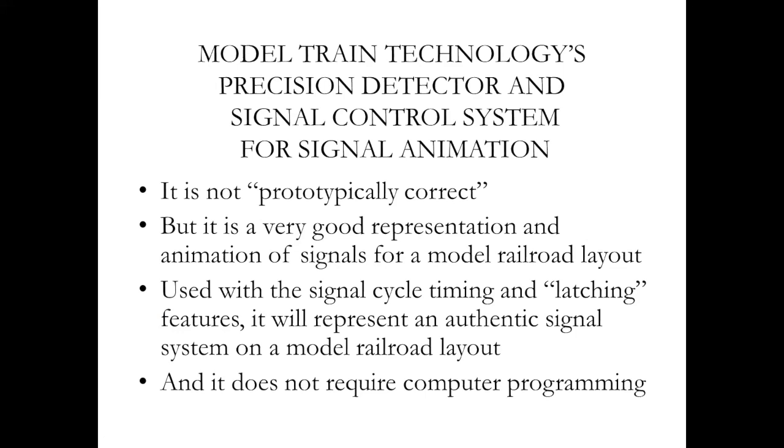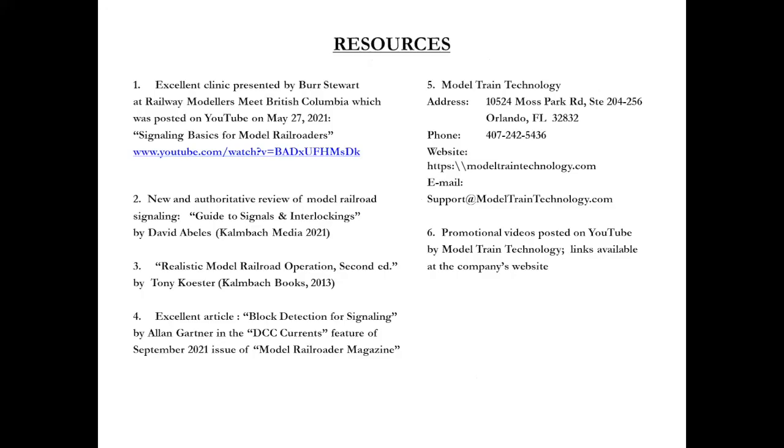So model train, as you will see, model train technology system is not at all prototypically correct in many respects, but it is a very good representation and animation of signals for a model railroad layout. Used with the signal cycle timing and the latching features, it will represent an authentic signal system on a model railroad. And the good news is it does not require computer programming.